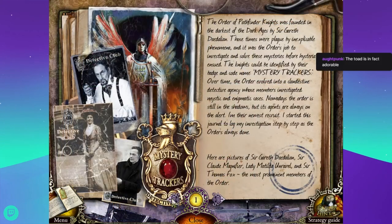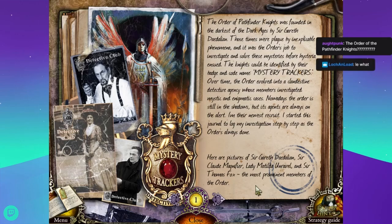Oh wow, this is a lot. What is this? Okay, hang on a mo. The Order of Pathfinder Knights was founded in the darkest of the Dark Ages by Sir Gareth Dandelion? Those times were plagued by inexplicable phenomena, and it was the Order's job to investigate and solve the mysteries before hysteria ensued. The Knights could be identified by their badge, and codename was Mystery Trackers.